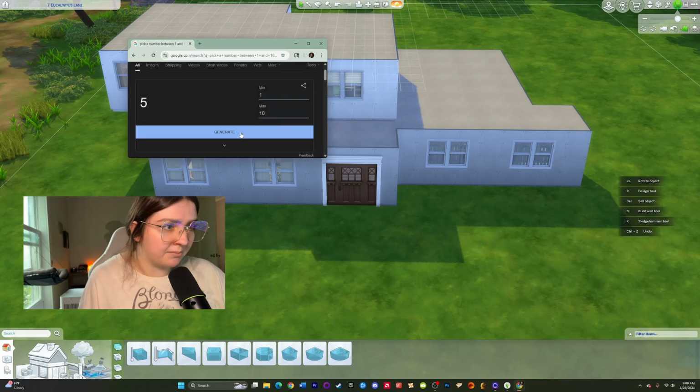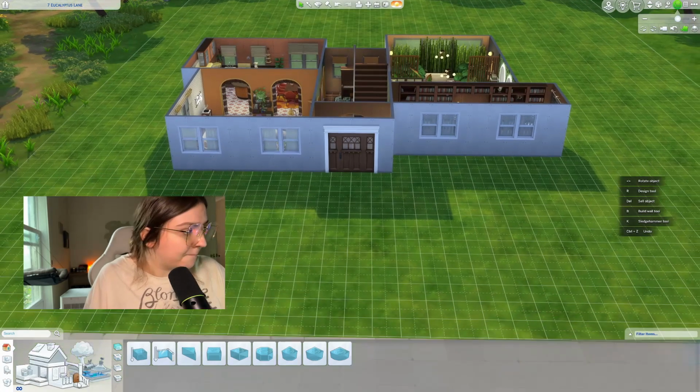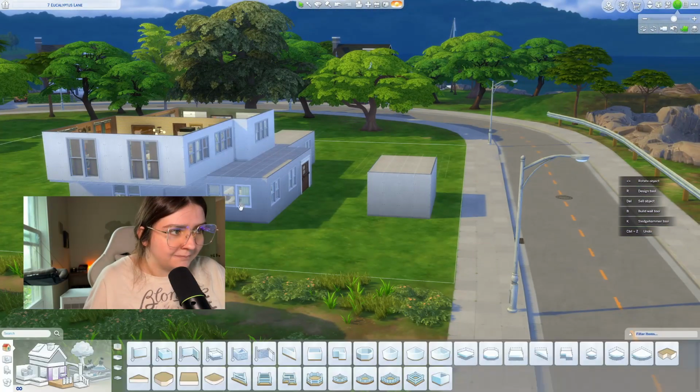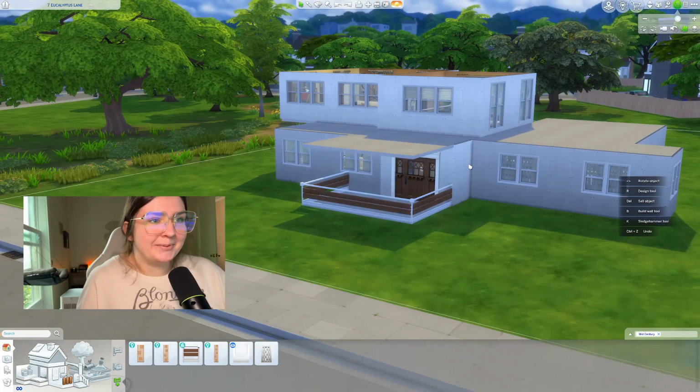Okay. First number for the porch, 6 by 4. That seems like a pretty good porch size, honestly. This will be the front porch, by the way. I was kind of hoping that it would be kind of a bigger porch, but it's fine. Okay, there's our porch. Hope you like it.